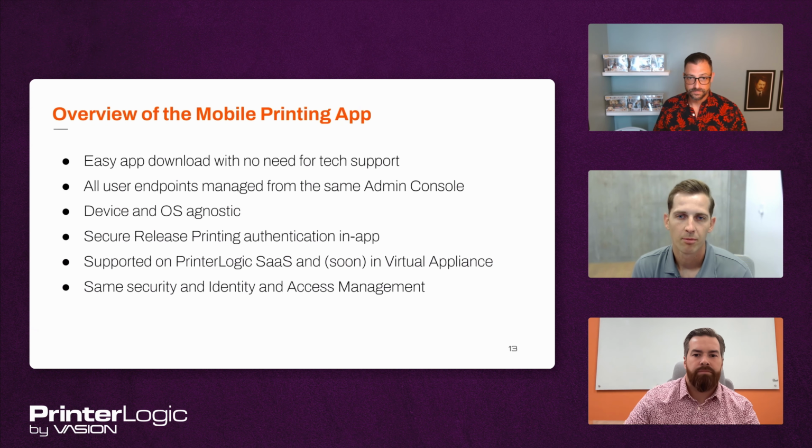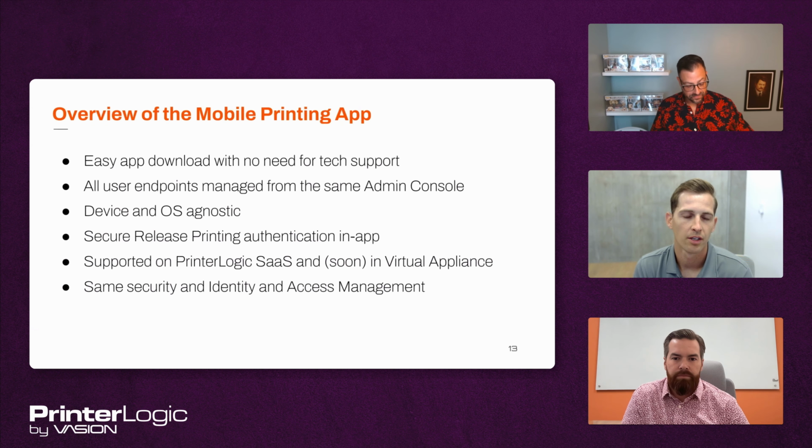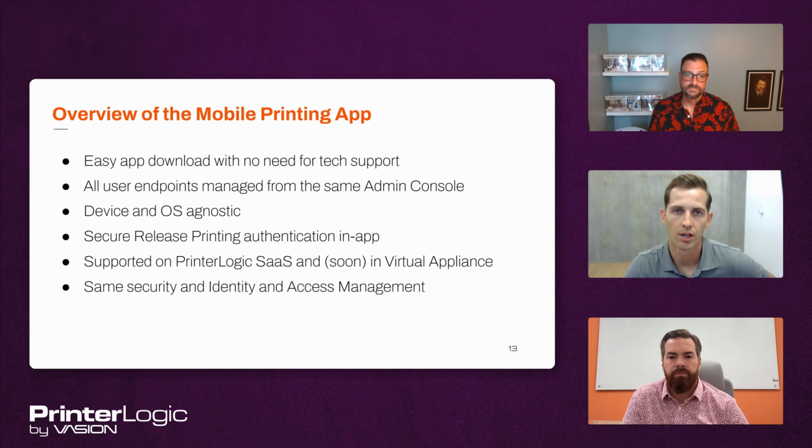And that app is multifaceted too, right, Marcus? So on here, again, we're calling out this agnostic approach that we have, right? We want a customer to be able to say, hey, look, here's what we want to run and manage within our environment from a hardware perspective or from an operating system perspective. So we're going to allow you to do that, and we're going to make that printing experience for your users the same across the entire environment.